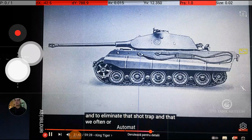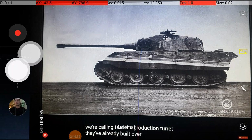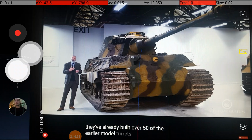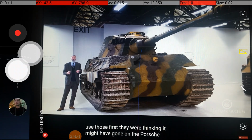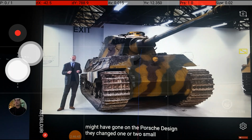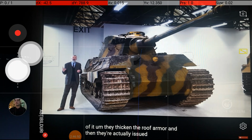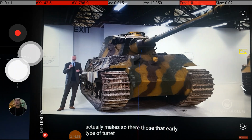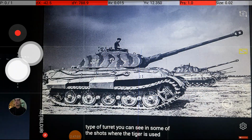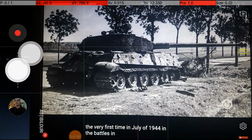Here at the Tank Museum, we call that the production turret. They've already built over 50 of the earlier model turrets, so they decide to use those first. They were thinking it might have gone on the Porsche design. They changed one or two small elements of it. They thickened the roof armour, and then they're actually issued to the first 50 Tiger IIs that Henschel makes. So that early type of turret you can see in some of the shots where the Tiger is used for the very first time in July of 1944 in the battles in Normandy.